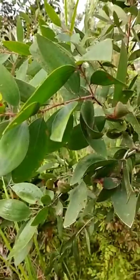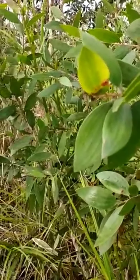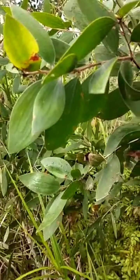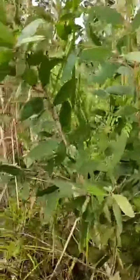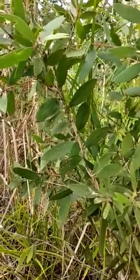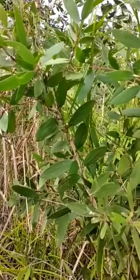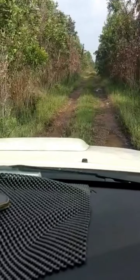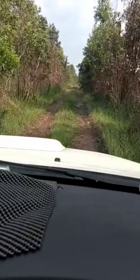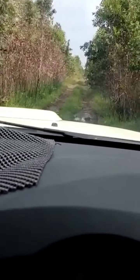This is Gelam. You can have a closer look at the Gelam leaves. It is where the oil can be extracted from the leaves. This is what I'm trying to tell you. Later I will give it back to you. Now we are passing through the Gelam Forest.